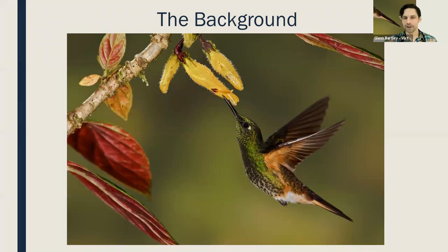Now here we have a different hummingbird. This is a buff-tailed coronet, and he likes to feed a lot in the understory. I wanted a background that complemented the color palette of the subject of the image, the flower and the bird, that didn't detract, but complemented it and yet was kind of dark and moody. So in this situation, I think I really like the background.